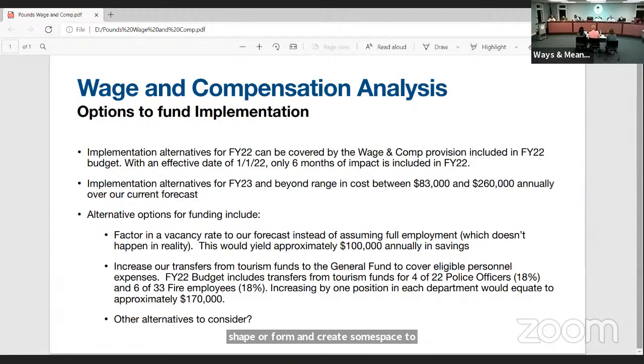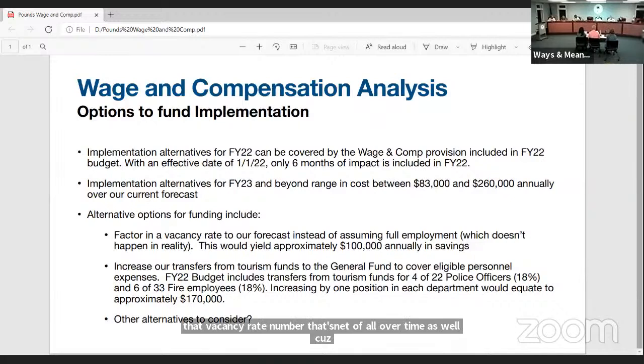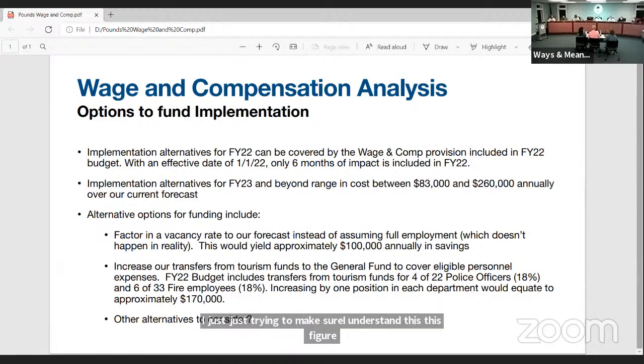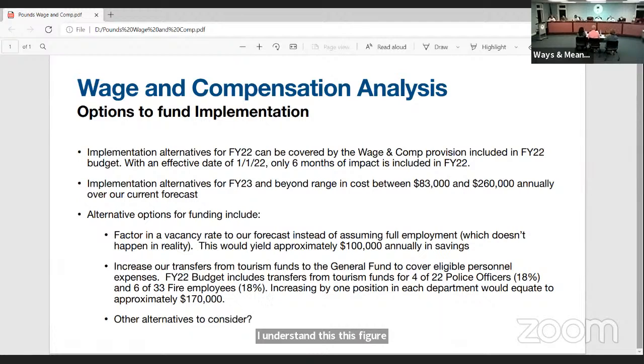Mr. Chair, just- Yes, sorry. That vacancy rate number, that's net of all overtime as well? Because when we have vacancies, especially in public safety, we know there's typically overtime associated with those vacancies. I'm just trying to make sure I understand this figure. Yeah, it does not include the overtime. Well, it's after that. It's net. It's the net, okay. So this is real $100,000 roughly based on our 5-year history. Thank you.